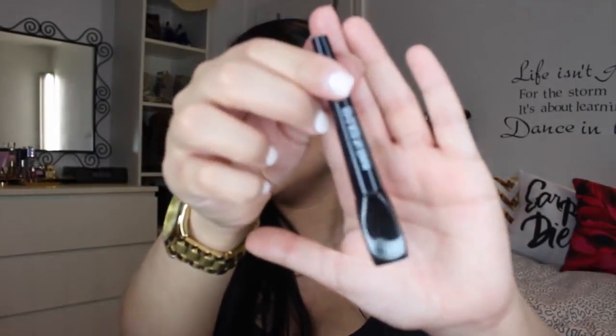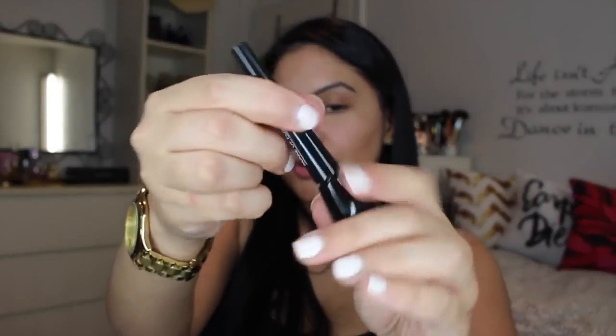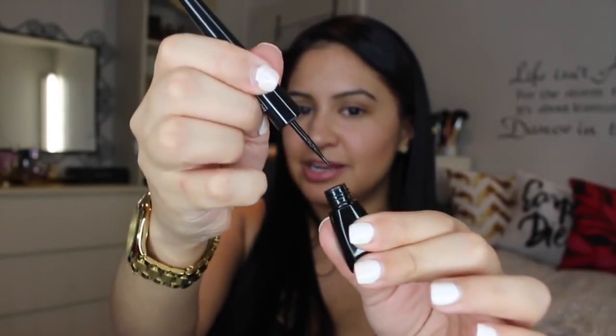And then I got this Makeup Forever ink liner. I've been really into Makeup Forever. I really want to pick up the HD foundation again, even though it broke me out a while ago. I want to give it another try. But I picked up this Makeup Forever art liner, ink liner, and it looks like this. And I saw, of course, Jaclyn Hill mention it, and I needed it, and it's actually pretty cool.